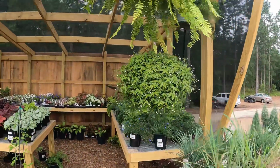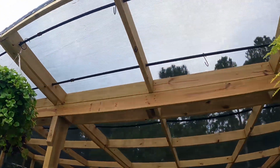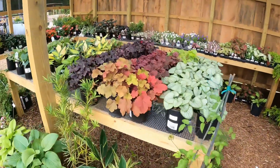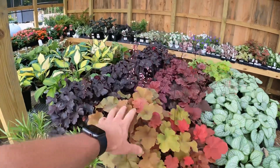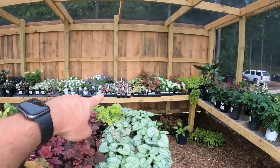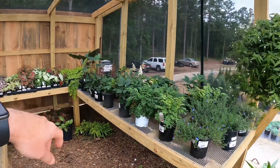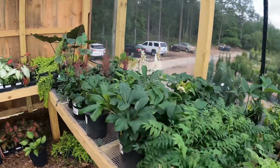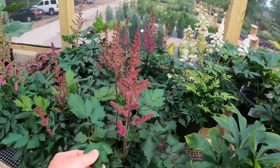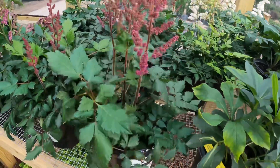Then we kind of transition into the more shade loving plants. You can see we've got this 50% shade cloth up here. So back here you got a lot of heuchera or coral bells, some hosta, we've got some caladiums back there on the back table, some colocasias, some Lenten rose right here, and some astilbe, which this would be a great addition to that really shady spot that we've got along the driveway.